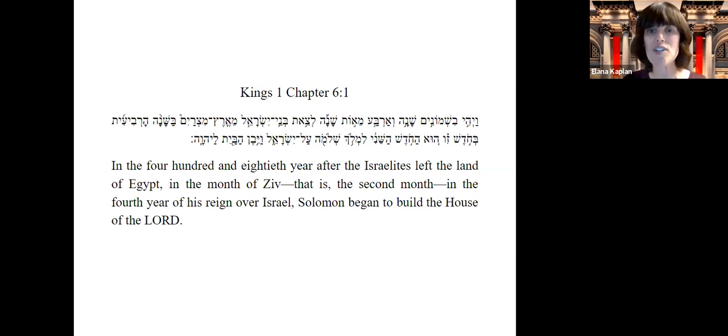So first, just a source from Melachim Aleph, which dates the Exodus for us here. So it says, in the 480th year after the Jews left the land of Egypt, in the month of Ziv, that is the second month, in the fourth year of his reign over Israel, Shlomo began to build the Beit HaMikdash. So basically, this is saying that Shlomo began to build the Beit HaMikdash 480 years after the Exodus.